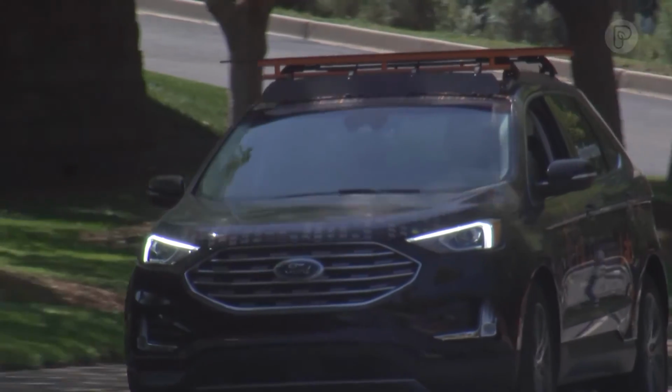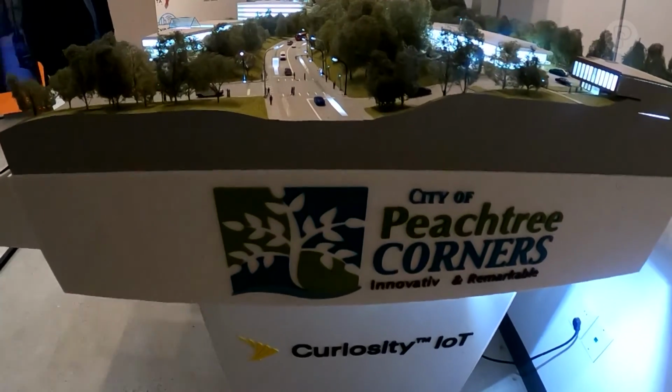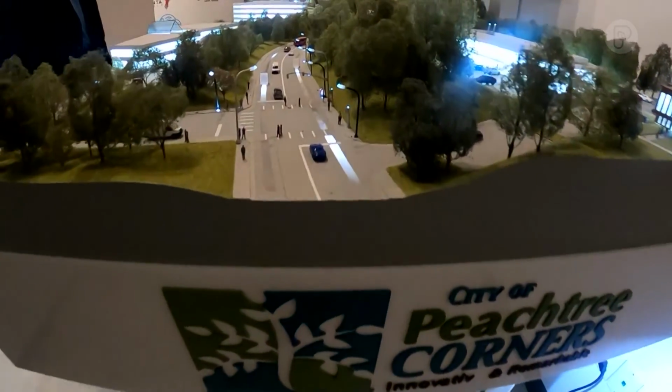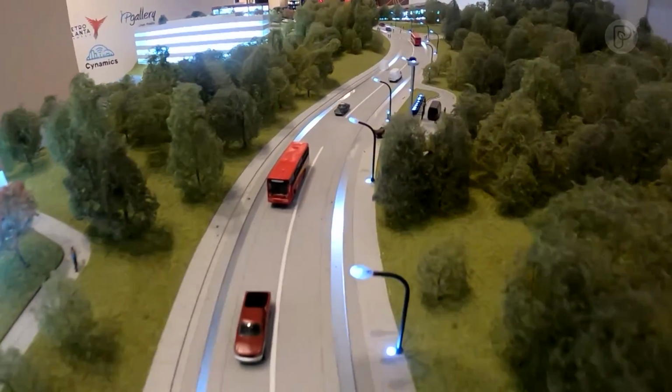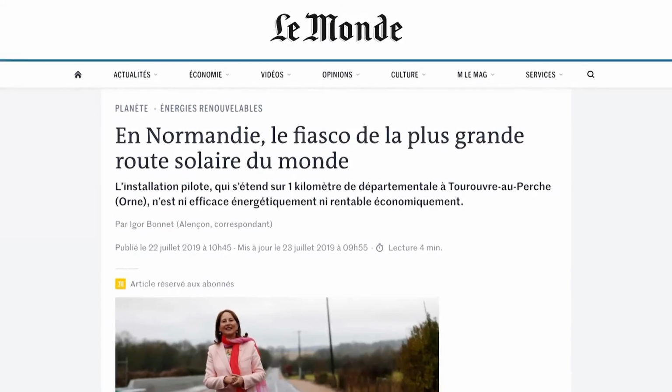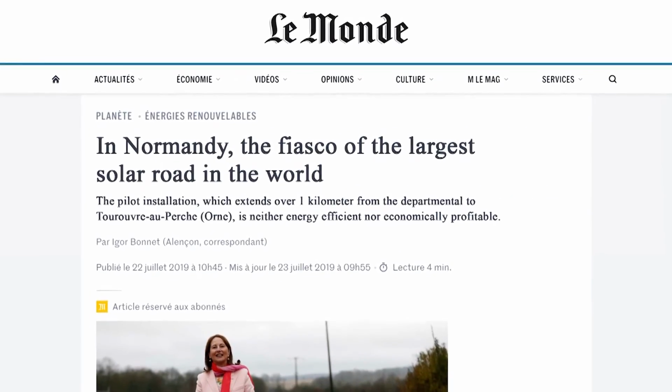This road is version 2.0 from a French company called Wattway, not to be confused with a Chinese company with a similar sounding name. They installed their first solar roadway in northwestern France about 5 years ago, and it was slammed in the French press for its lack of durability and lack of power output.